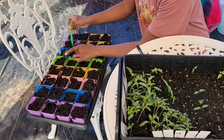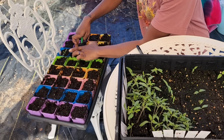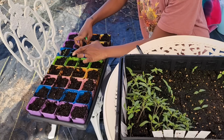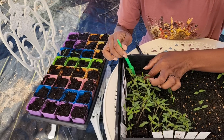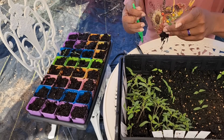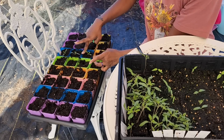But I am transplanting all of these tomatoes, and I won't transplant them after this. This will be their final resting place.